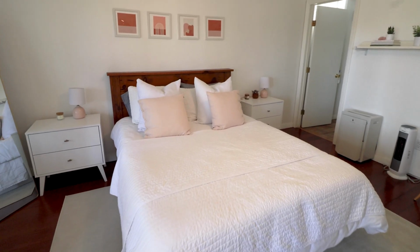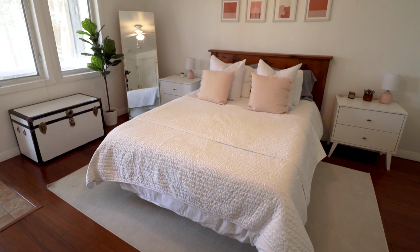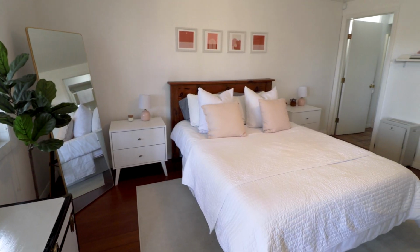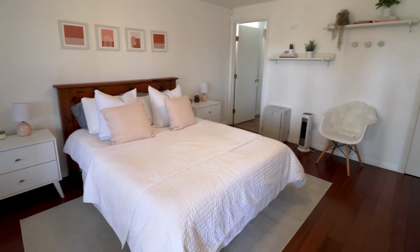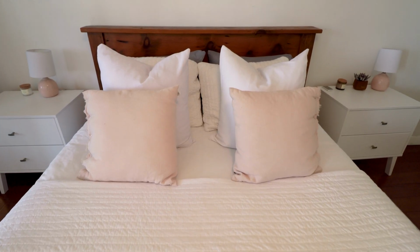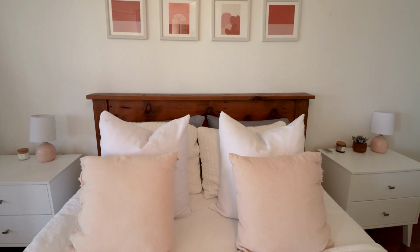Welcome to the master bedroom. This is one of the final rooms that we'll cover in this cabin, but you definitely have a lot more square footage than the loft bedroom, that's for sure. But this bed was quite large and super comfy. You have a ton of plush pillows waiting for you. You have some artwork up there.